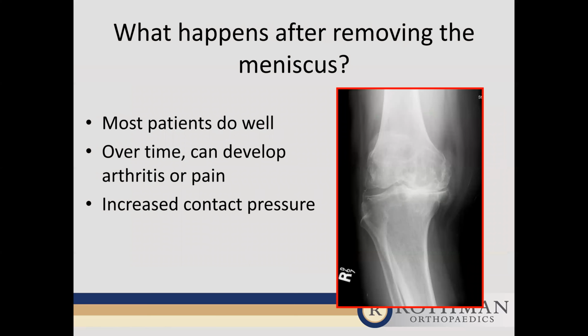So what happens after you remove the meniscus? Well, this is over many, many years. Most patients do well, but over time you can develop arthritis. And back in the 70s and 80s, people used to have their entire meniscus removed through open surgery. And then a lot of these patients develop arthritis over time because it increases the contact pressure in that area, particularly if you have no meniscus.